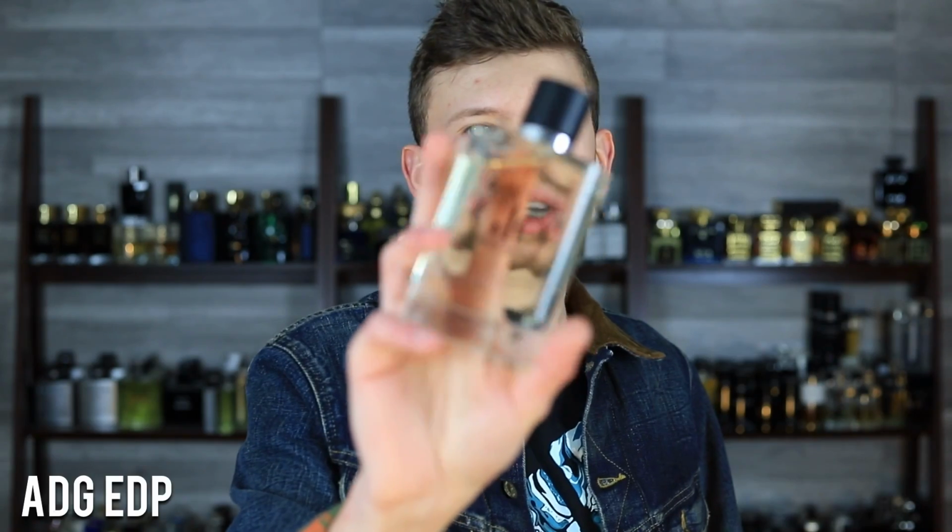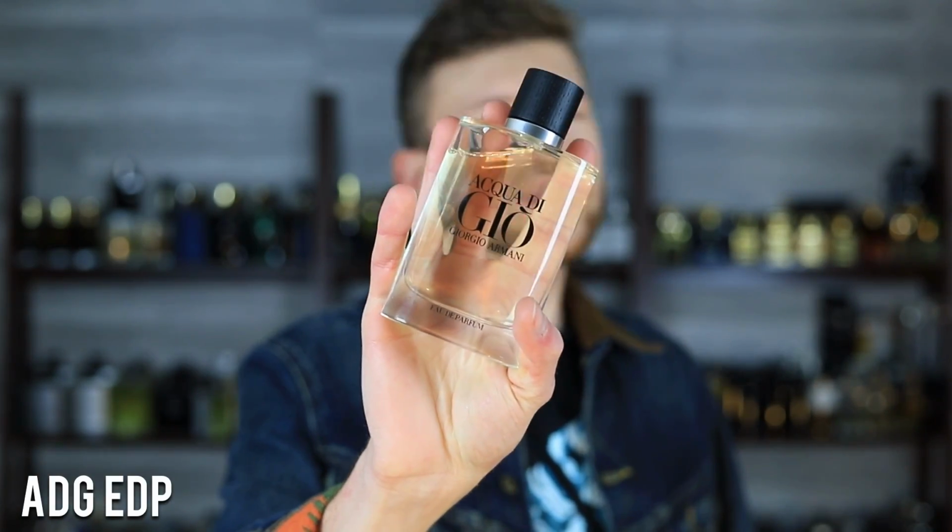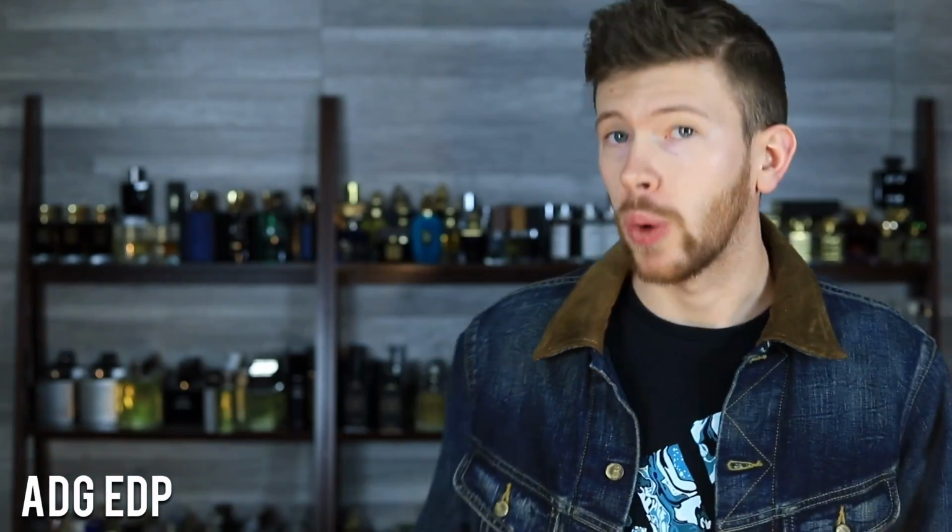Another one that I've been wearing a lot lately, just can't keep it off my skin. It's been a go-to reach for me as we've been, you know, in spring and have days where it is nice out. It's Acqua di Gio Eau de Parfum. More of a summer fragrance to me after I've been wearing it in the spring.